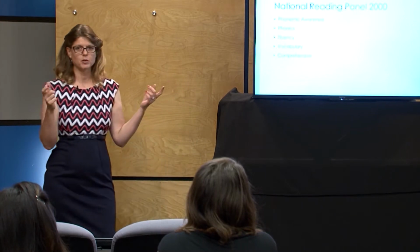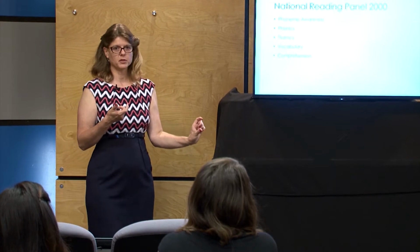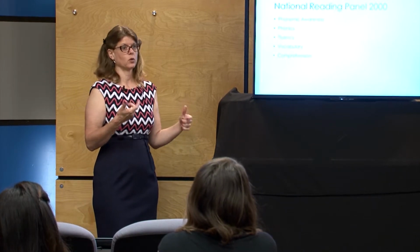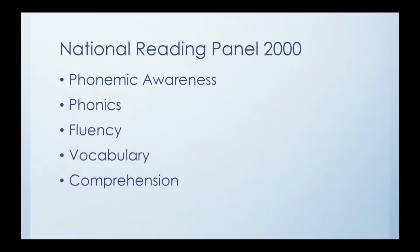Phonics, and that's the synthetic part. That's applying the knowledge of what you hear to that little symbol so that you know C says K, or can say S sometimes too. Fluency, and this is a combination of reading speed and accuracy.